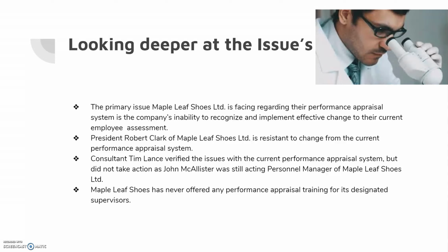It is also evident that Maple Leaf Shoes has never offered any type of training in regards to the performance appraisal assessment for its supervisors. This really is a key point that needs to be attacked as soon as possible before any real change can be made. And it also contradicts good practice, as it's outlined in the Canadian Human Resource Management book.